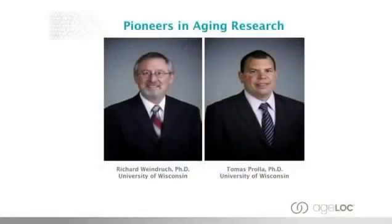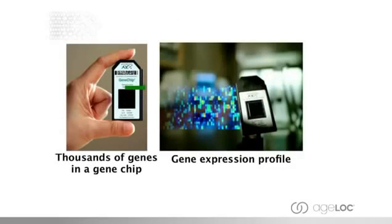Well, what's exciting about the ageLOC approach is that, unlike ever before, we now have the Rosetta Stone to understanding aging at the genetic level. And we get this through our association with Professor Richard Weindruch, who's a gerontologist who's been studying aging for the last 30 years, and also Thomas Prolla, who's a geneticist. And together, the two of them have been able to crack this code and measure aging at the genetic level. And it all begins with the humble little gene chip.